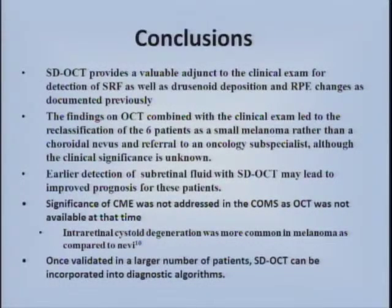All right, so in conclusion, the OCT provides value to the clinical exam for detection of subtle amounts of subretinal fluid and RPE changes. Basically, the OCT combined with the clinical exam led to the reclassification of 6 patients and prompt referral to a subspecialist, although even if we're detecting these lesions very early, we can't rule out that there could possibly be a lead time bias in diagnosis, which wouldn't necessarily correlate with prognosis for these patients.